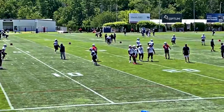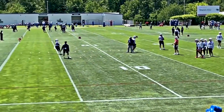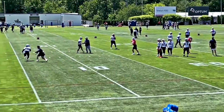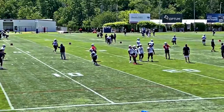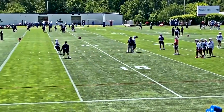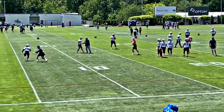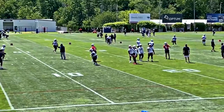Now, finally, we have one more throw here, and this one's another one to James White. I'm pretty sure this is a different throw, but it could possibly be the same one as we saw a couple minutes ago. But I'm going to treat it as if it's a different one here. As you can see, it's just an out route again to James White, and that's right on the money, right where it needs to be. James White hardly has to slow down. I don't even think he changes momentum there at all, and he throws it a little high, which is going to be better than throwing it off kilter a little bit. So I think that was a great throw there by Mac Jones.